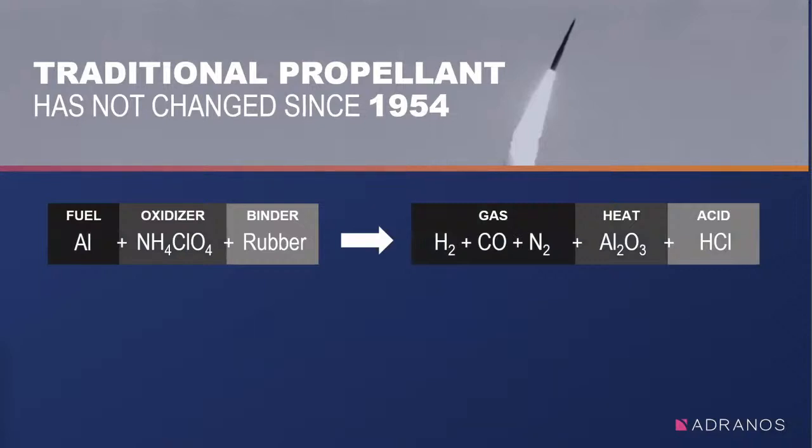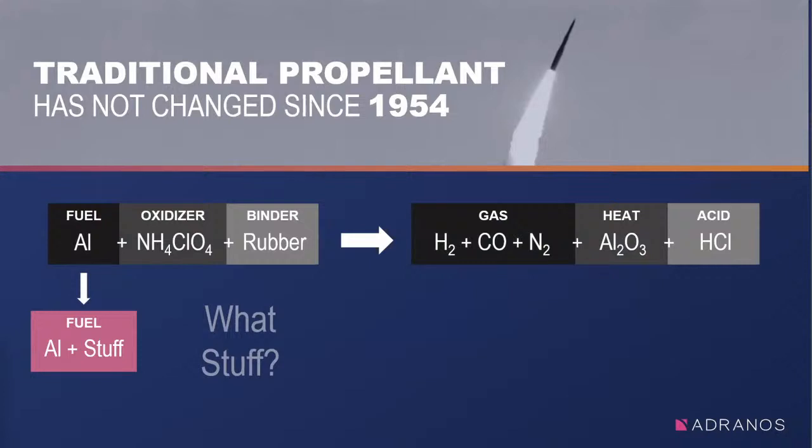HCl at the end. Now, what I spent my PhD doing was, how can I modify aluminum fuel? I was taking aluminum and I was adding stuff to it. And I was mixing this stuff with aluminum at a very, very small scale, so basically nanometrically combined. And what I was looking at for the majority of my PhD is what stuff will make this burn well.